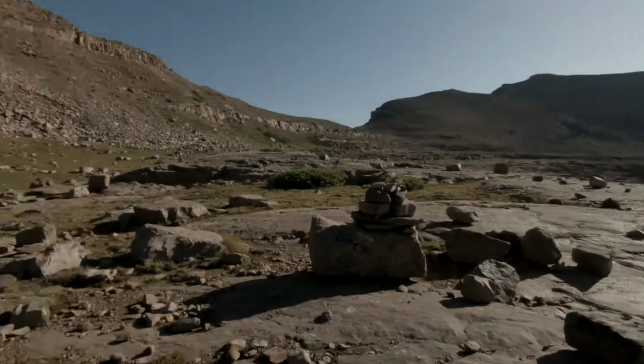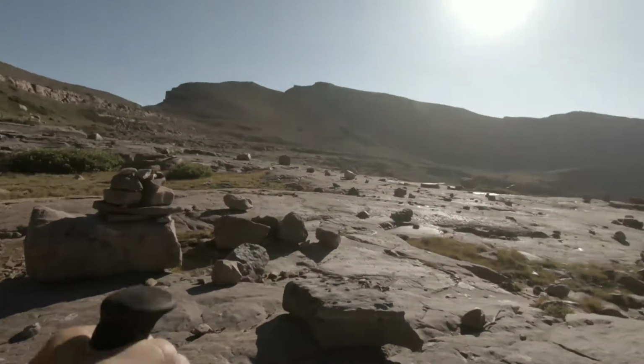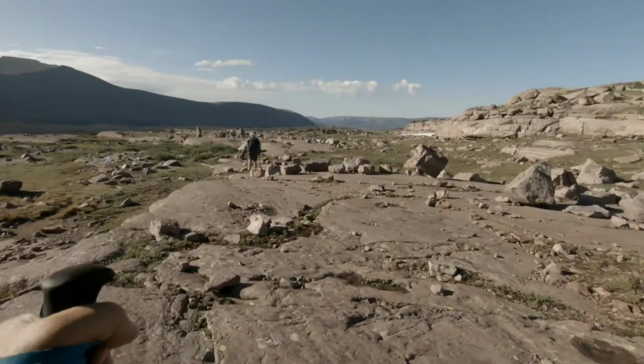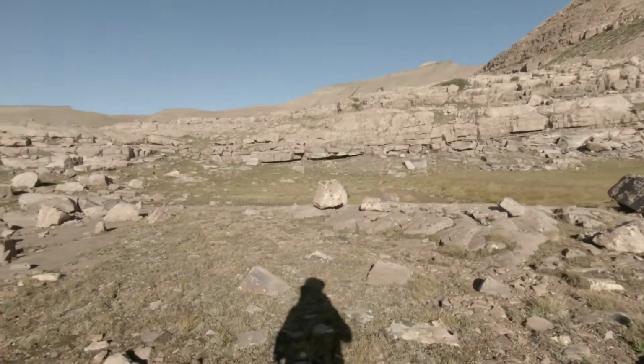Okay, we just came off Dead Horse Pass up there. Now we're down in the flats, in this flat boulder field. Pretty impressive. Different kind of rock structure you see along here.